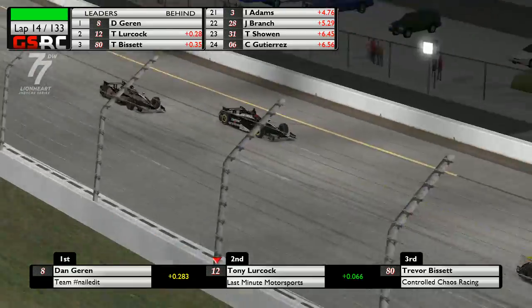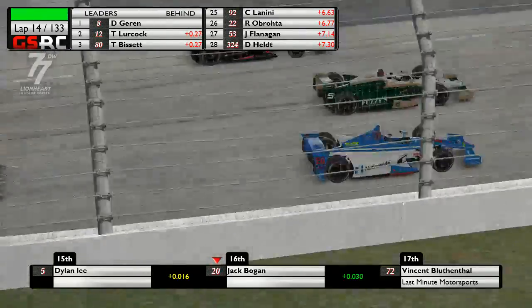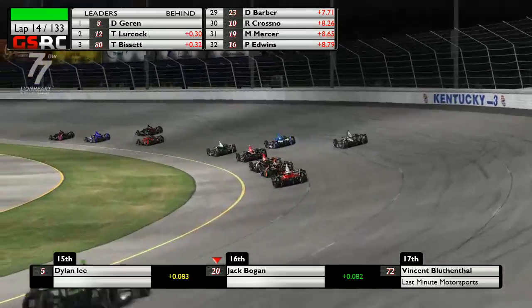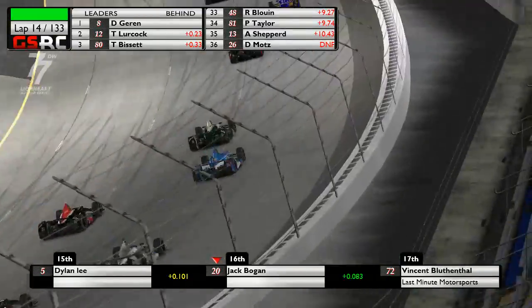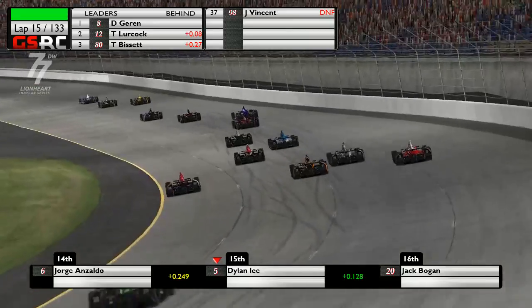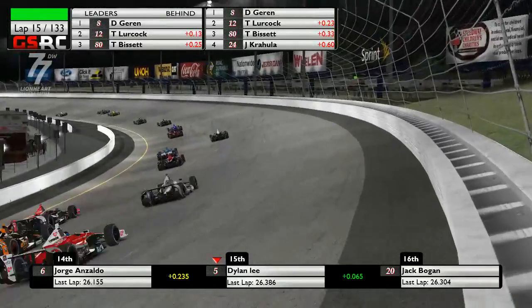Bogan back here making a move on the outside. Oh, it's 3 wide coming out of 2. Battling just behind Anzaldo for 15th, 16th, 17th place. And great battle on screen. Yeah, baby. And it looks like Dylan Lee was the one to break free from that, the Fuzzies machine. But Jack Bogan just behind him. Jack on a run, looking to the inside.